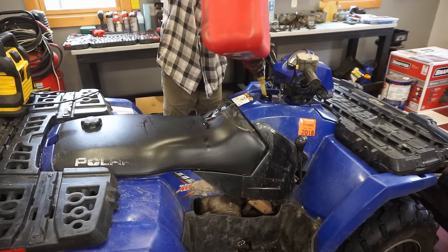See what's on that. Pretty gross looking oil. All right, we have no metal chunks, so that's a good sign. Hopefully bottom and top end are pretty decent, at least. At least nothing's rubbing off and going into the oil.